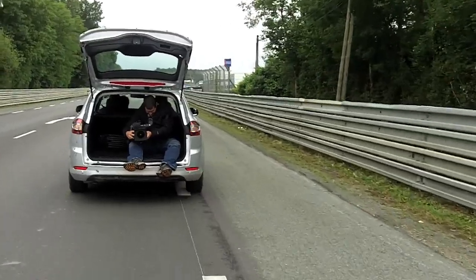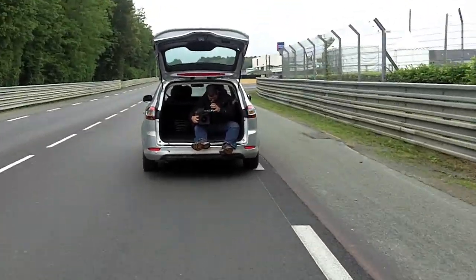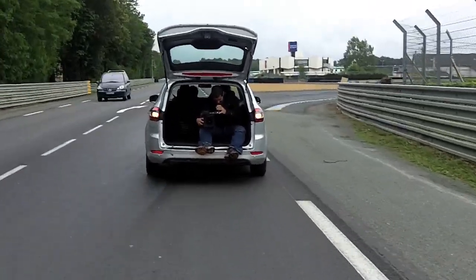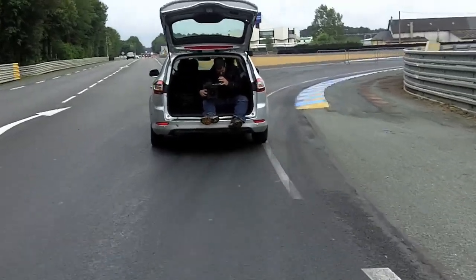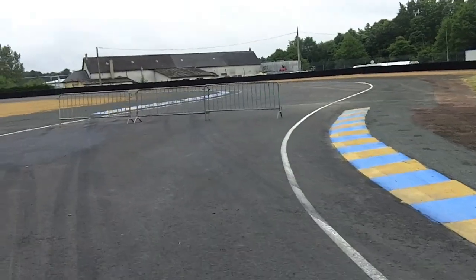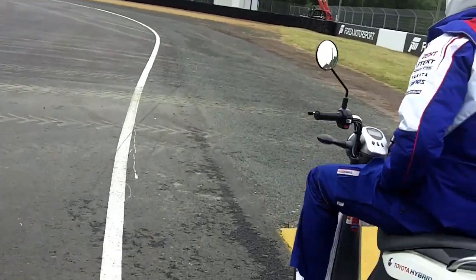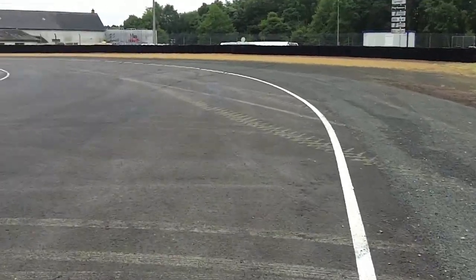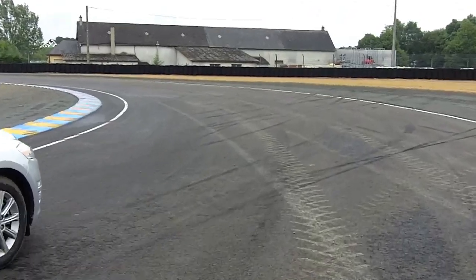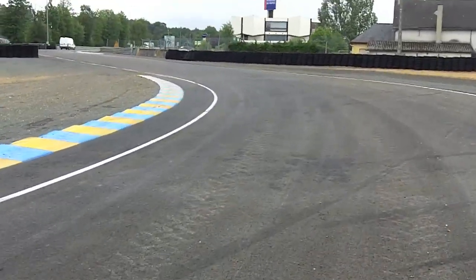So here we are, coming into the first chicane on the Mulsanne straight. Camera car in front, and yeah, 100 metre board, 150 metres you'll be braking down into third and then finally into second gear for the chicane. New surface for this year, and again the stones that they put around the outside make it quite tricky through this series of corners.